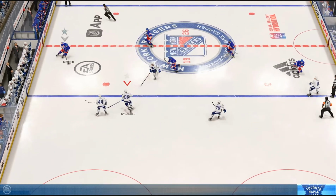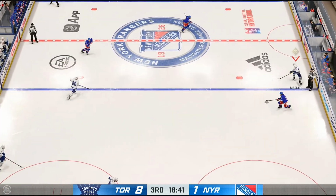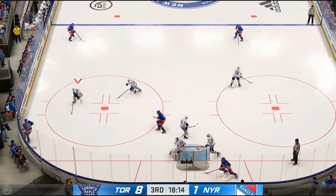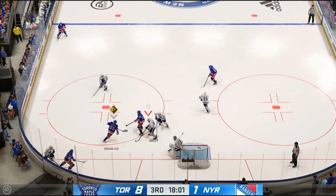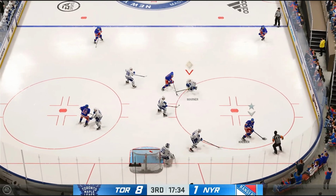Sabinajad's won the draw inside the neutral zone. They'll go to work offensively here. And tries to make a diagonal pass to Marner. From the slot! Big time save by Samsonov! Sends the pass over. Moves it to Lindgren.